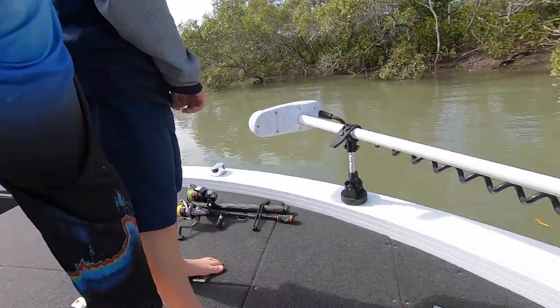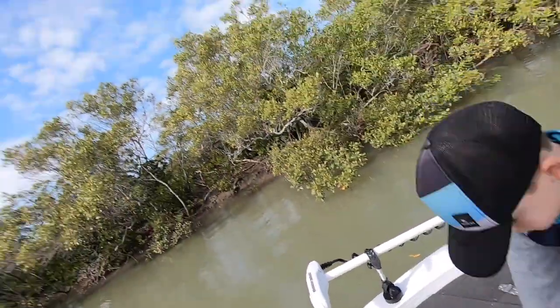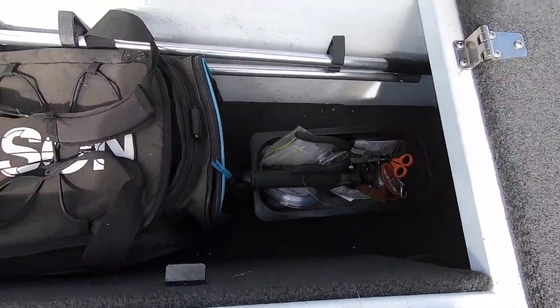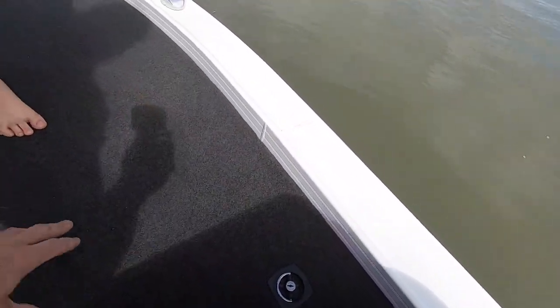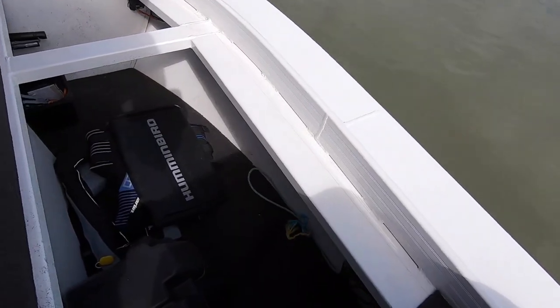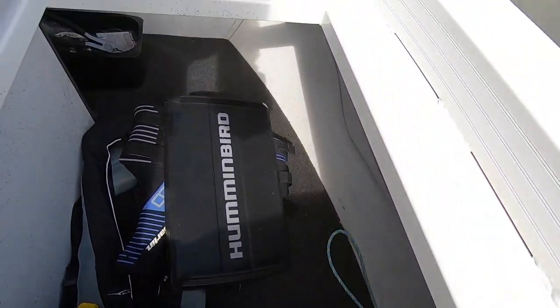All right, we'll keep going. All right, what's next? So, storage for days in this thing. Lift him up, Braxy. So yeah, you got a bit of gear in there and a tackle bag, and then we'll lift this side one up. How about that? All right, we'll lift this one up, and some life jackets and room for days in there.